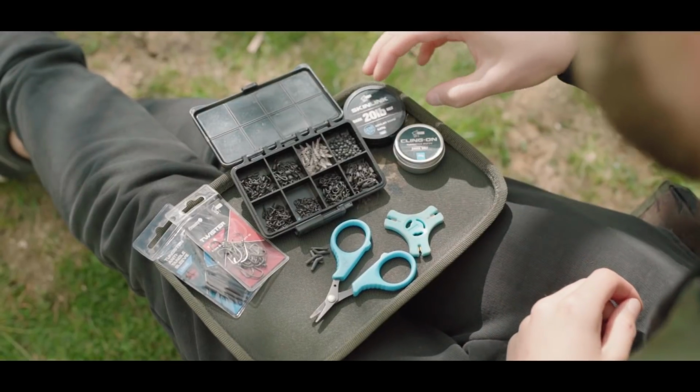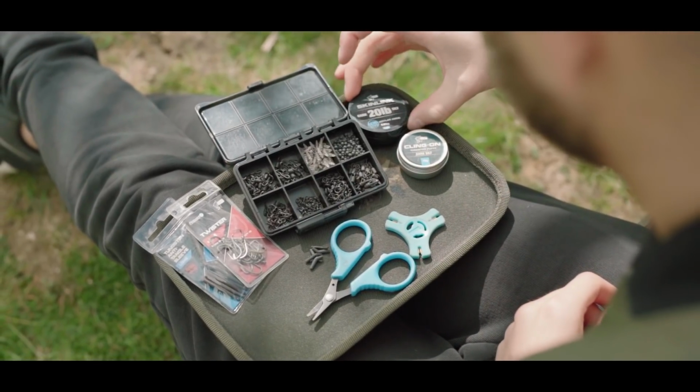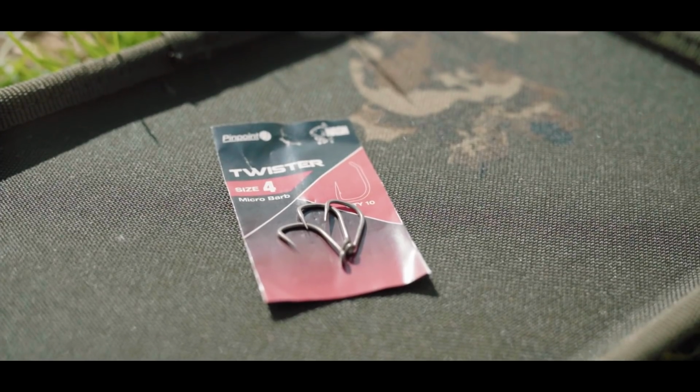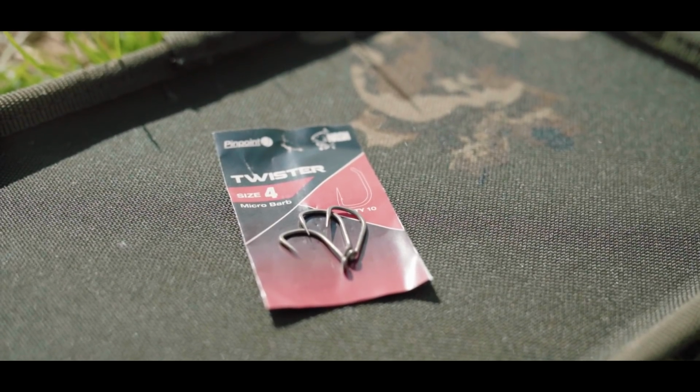I'm not going to bore you too much with it because if you've watched any of our other films, you know exactly what it's all about. It's a rig that I started using thanks to the boys in the office. I know Mikey was probably the first person I spoke to who had lots of success with it. He prefers it with a Fang X style of hook. I really like it with a Fang Twister. I think they both work exceptionally well.